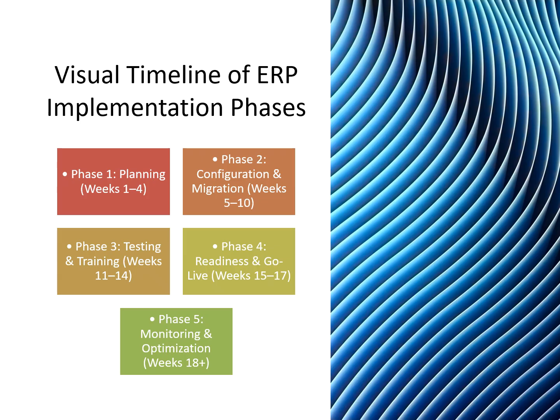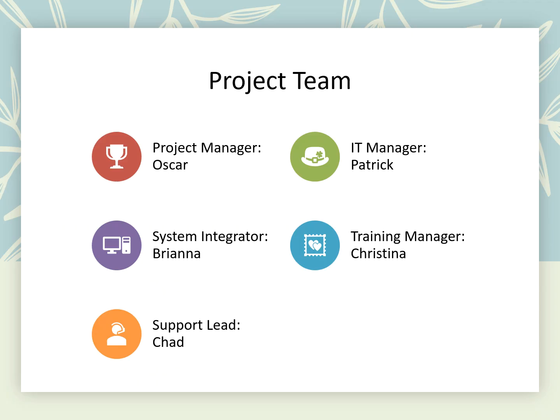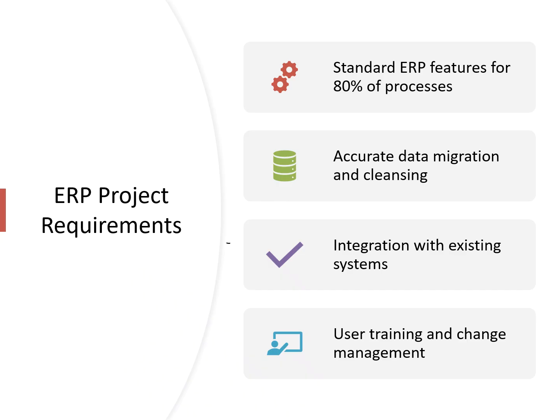to daily operations. In this project team, I will be managing scheduling, budgeting, and stakeholder communication. Patrick will lead technical strategy, system architecture, and ERP integrations. Brianna will handle system setup, data migration, and support. Christina will oversee change management and staff training. Chad will provide post-implementation support and collect user feedback.